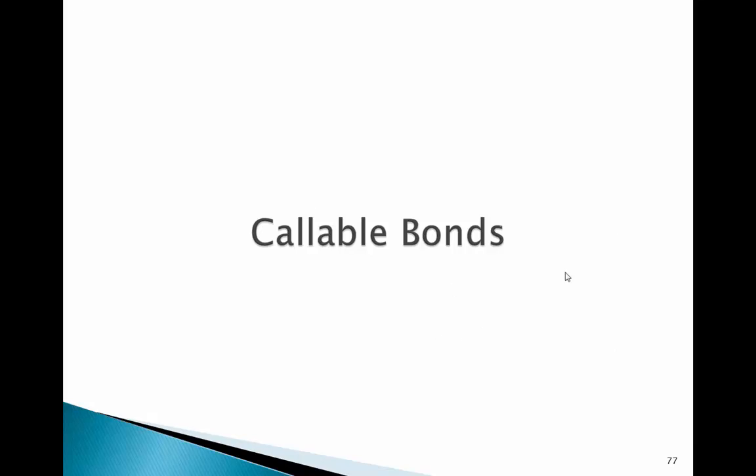Okay, callable bonds. Callable bonds are exactly like the bonds we've studied so far. The only thing different about them is they have an extra option on them that allows the person who sold you the bond to buy it back from you whenever they want. That's called a call option. They can call it away from you.